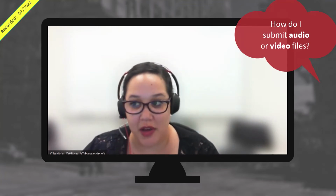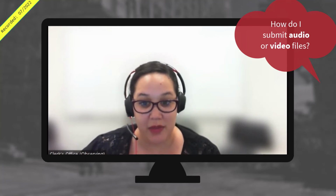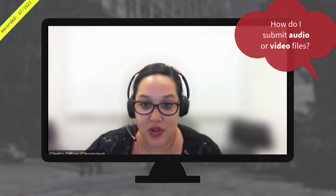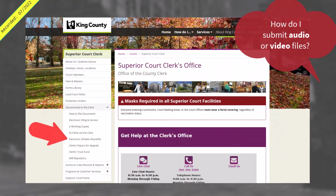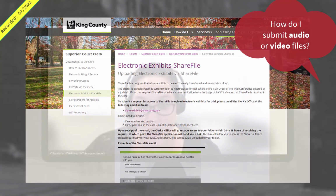Virtual trials have become popular during the pandemic, specifically as a way to keep public safety and public health recommendations in line. So if you've been designated to do a virtual trial, you will be using a system we use called ShareFile. That will be the uploading of your exhibits, including things like videos, audio, certain sort of text, Excel sheets, documents. You would use that system to upload exhibits for trial purposes.